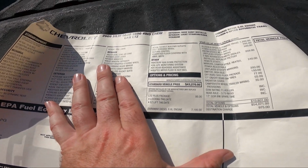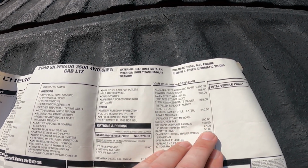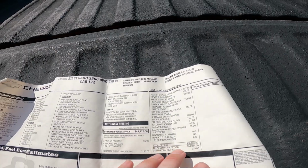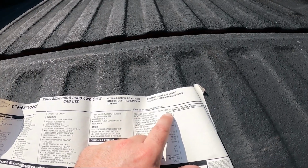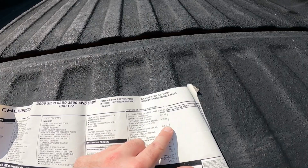$7,200 for the Duramax. Another $1,200 for the Allison, which I don't know why they just don't make that one thing, because I don't believe in '09 you could get a manual, so it was Duramax and Allison. That's what you're going to pay. $1,000 for the sunroof, $300 for the 6-disc radio.